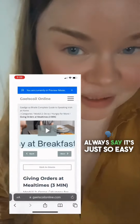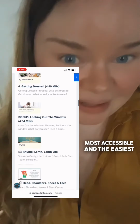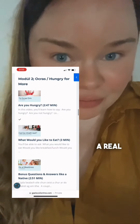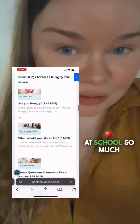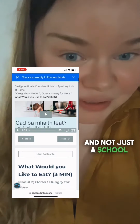Our mammies always say it's just so easy to learn Irish for the home. This is the most accessible and the easiest Irish has ever been for parents to learn. Because making the language a real language at home is going to help your kids at school so much. And it's also going to make the language a real language for the kids and not just a school subject.